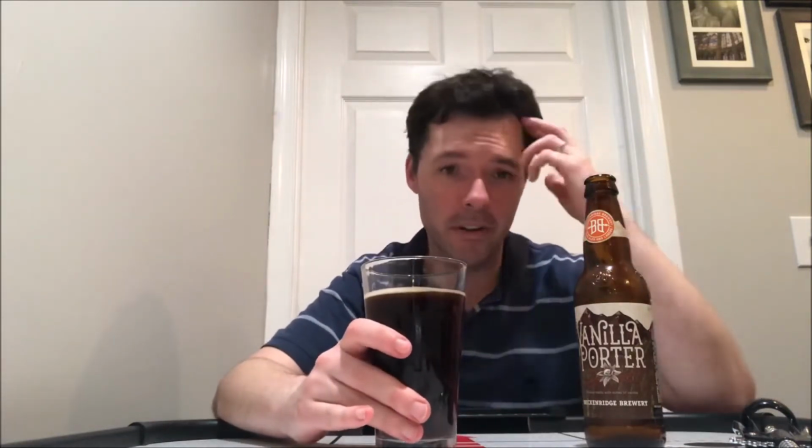Aroma-wise, you're getting a very subtle malt caramel kind of aroma. The vanilla portion is not hitting my nostrils whatsoever. And a little bit of a non-full, maybe just weakish kind of aroma to this. Molasses, definitely a sugary caramel kind of scent.